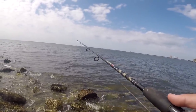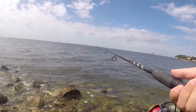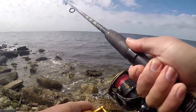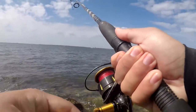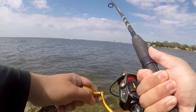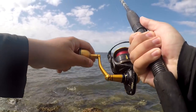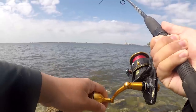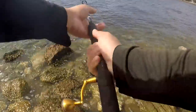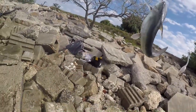Strange. Oh yeah, feels like it's on it. Oh, it's on. What could it be? Oh, I don't know, man. This one's been biting down there. Maybe a ray. Maybe some type of ray. Because the bite was very, very odd, man. And it's not pulling drag at all. I don't know. Oh, is that a catfish? Dude, it's a catfish, I think. That's why. Weird-ass bite, dude. It's a catfish. Hard-head sea catfish.